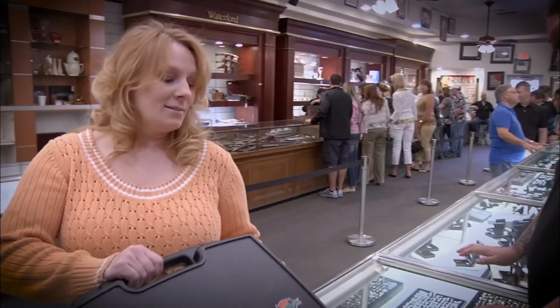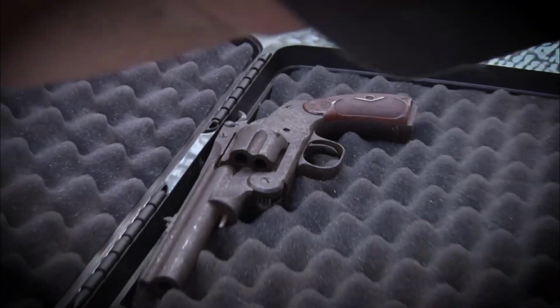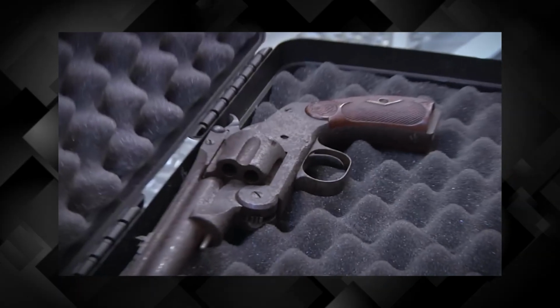I have an amazingly rare gun. Amazingly rare. Yes. The Smith & Wesson 320 revolving rifle. They only made 977 of them. People collect Smith & Wessons. This is the crown jewel right here. It's really rare. This gun is almost priceless.